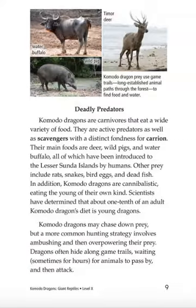Deadly predators. Komodo dragons are carnivores that eat a wide variety of food. They are active predators as well as scavengers with a distinct fondness for carrion. Their main foods are deer, wild pig, and water buffalo, all of which have been introduced to the Lesser Sunda Islands by humans. Other prey includes rats, snakes, bird eggs, and dead fish. In addition, Komodo dragons are cannibalistic, eating the young of their own kind. Scientists have determined that about 1/10 of an adult Komodo dragon's diet is young dragons.